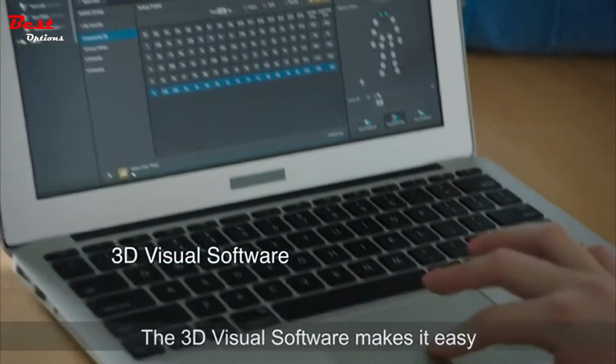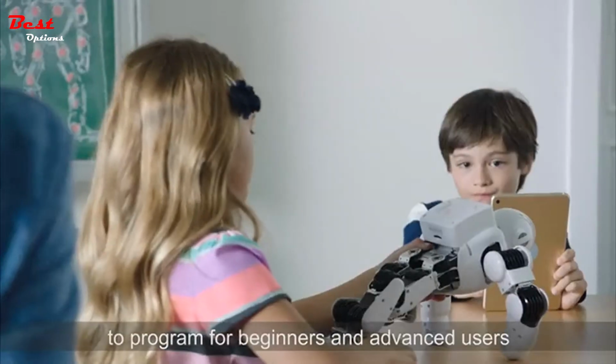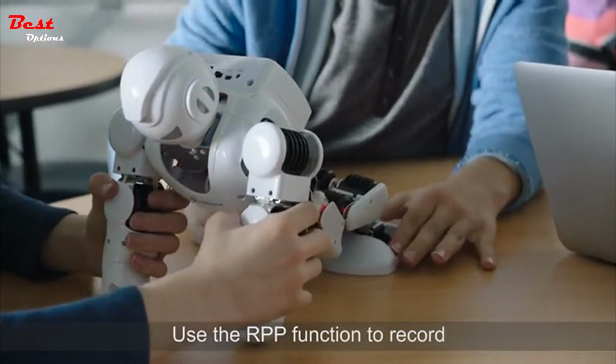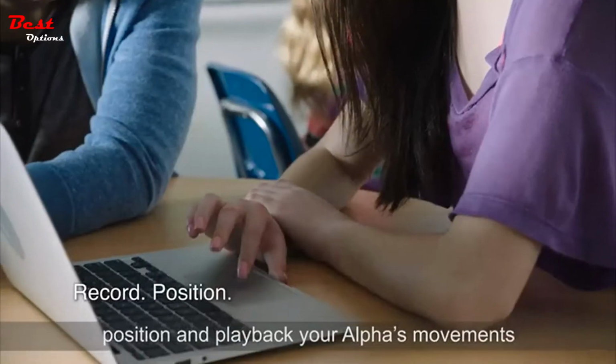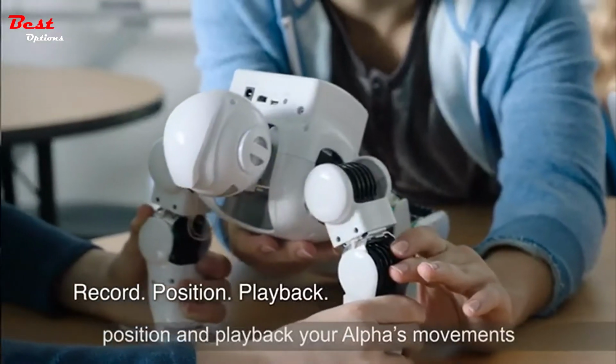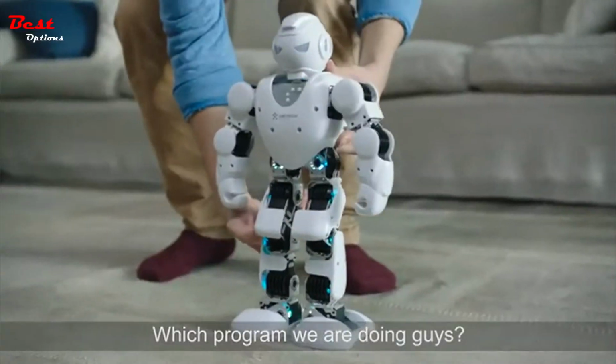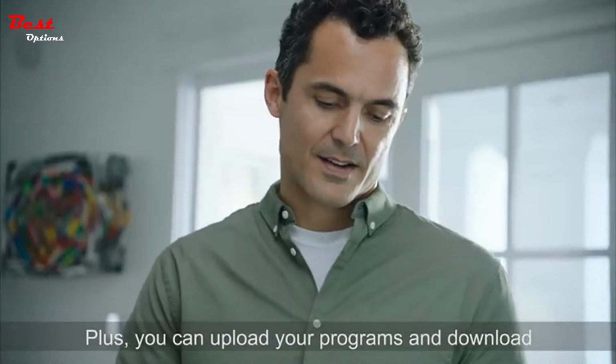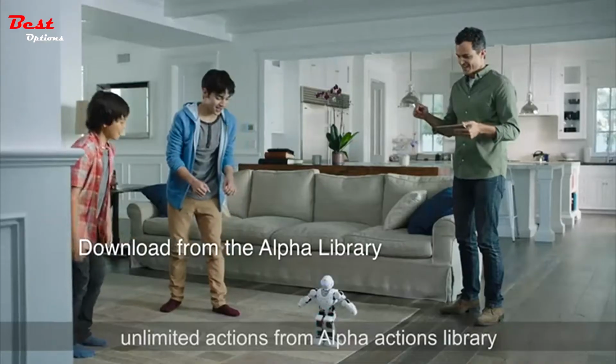The 3D visual software makes them easy to program for beginners and advanced users. Yeah, sure. Use the RPP function to record. Start position number two. Position and play back your Alpha's movements. All right, do a push-up. Which program are we doing, guys? Let's try push-ups. All right, let's do it. Plus, you can upload your programs and download unlimited actions from the Alpha Actions library.